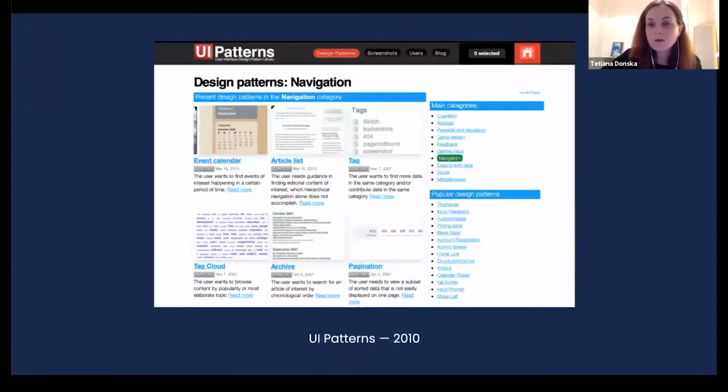And these early steps paved the way for UX designers in later years and enabled them to have a common language to discuss best practices within the industry.